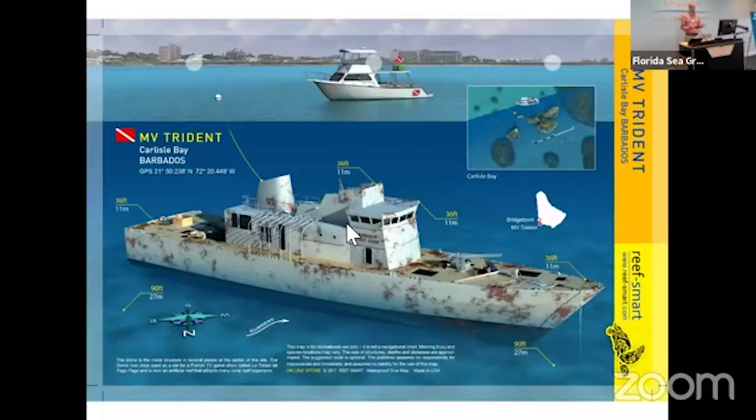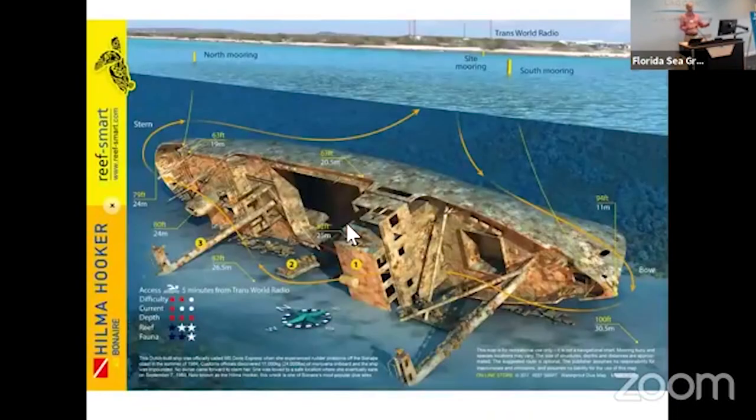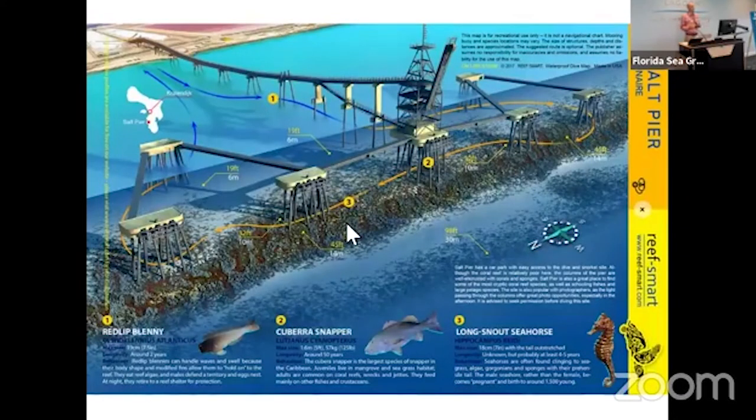This is Salt Pier in Bonaire for anyone who's had the good fortune of diving it. And this is what I was talking about, where we have some more behavioral information along the bottom. We don't just list the six species. We've listed three species on this side and three on the other side and provided some longevity, max size, and behavioral information to enhance, again, the experience of the divers.